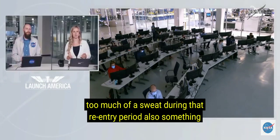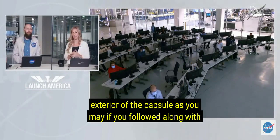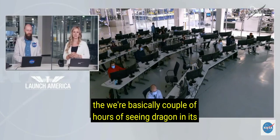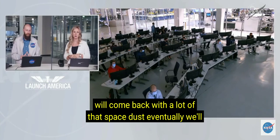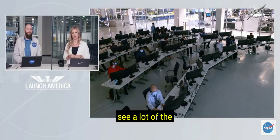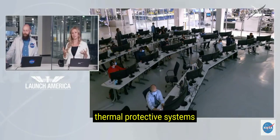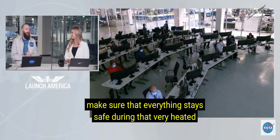Also something to note, if you followed along with our Demo 1 recovery, due to those extreme temperatures, we're basically in the last couple of hours of seeing Dragon in its pristine white condition. After that re-entry, it will come back with a lot of that space dust, essentially. We'll see a lot of the charring on the external sides of the capsule, due to the thermal protective systems that are basically built to insulate the Dragon capsule and make sure that everything stays safe during that very heated re-entry period.